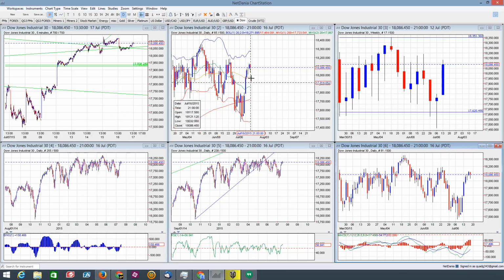And so I do think there is a potential, while we keep below this last swing high at 18,188, we stay below that, I think there's a good potential of a turnaround here. But we're going to have to wait for some stronger evidence going into next week. All right.